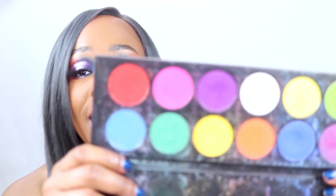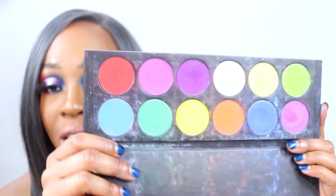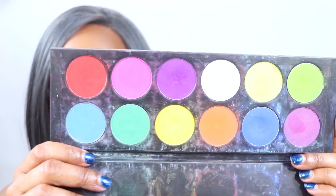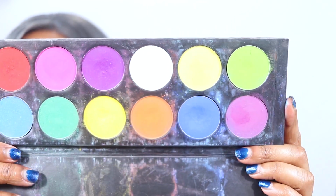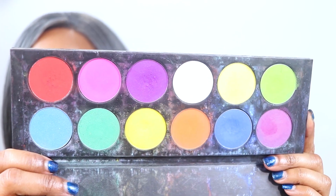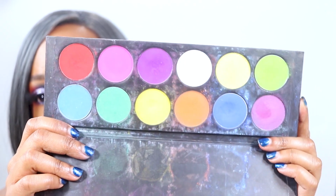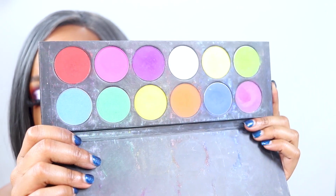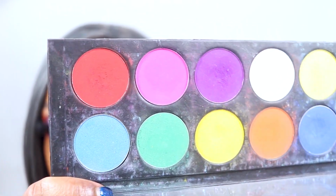All right, so this is a palette. I really don't know if it's still available for them to make it like this, but this is my Sugarpill Pro palette, and these are all shades that they still have in their line, but I'm not sure if you can buy this palette made like this. Sugarpill makes one of the best, absolute best, colorful eyeshadow formulas, especially in mattes, okay? And yeah, I can't say enough about Sugarpill.